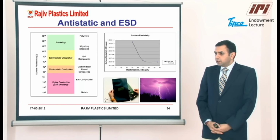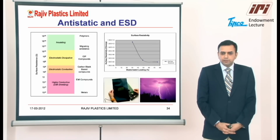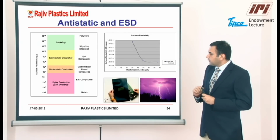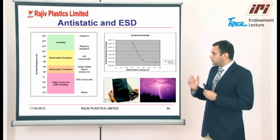The next type of master batch is the anti-static and the ESD, where ESD is electrostatic dissipative. Most polymers fall in the range of insulating materials. That is, their conductivity is between 10 raised to 13 ohms to 10 raised to 18 ohms, as you can see on this slide.